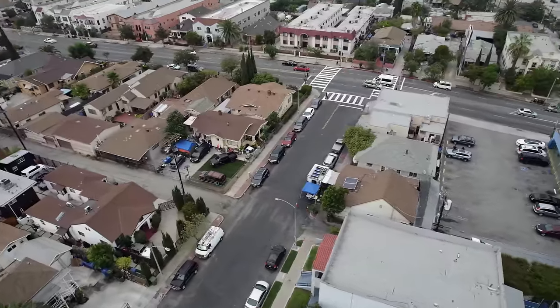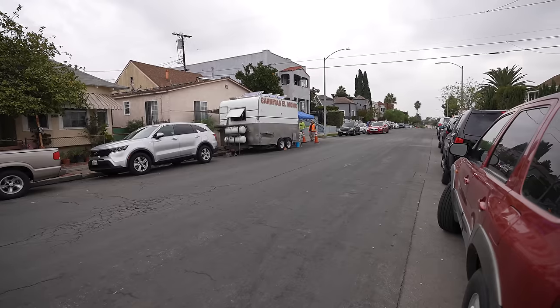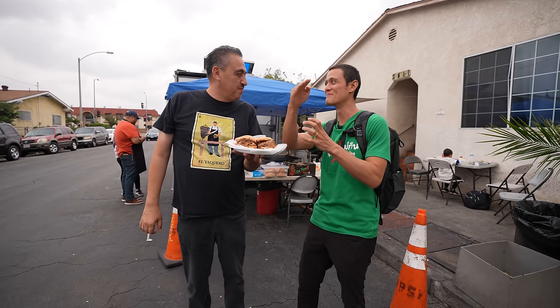We're out here street side now. Again, this is where the food truck is, and then in the back is where they cook the carnitas. We weren't expecting, how many tacos did we have? Five tacos. And somehow Billy kept making them bigger and bigger and bigger.